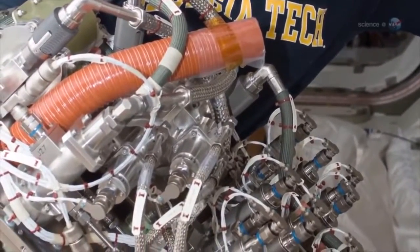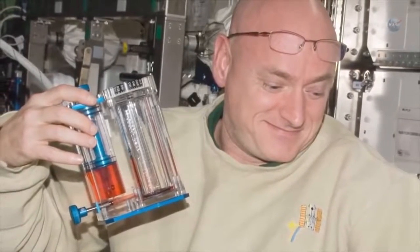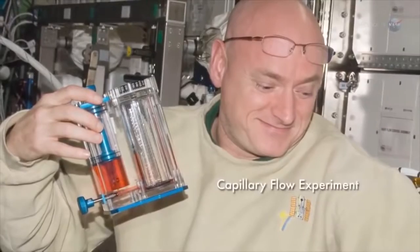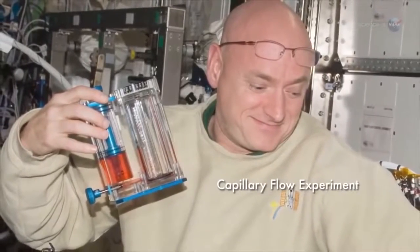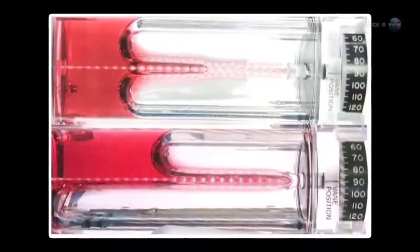"Our intuition is all wrong," laments Weisslogel. "When it comes to guessing what fluids will do in new systems, we're often in the dark." To develop a better understanding of fluids in microgravity, Weisslogel and colleagues are conducting the capillary flow experiment on board the International Space Station. For instance, one of the devices in their experiment suite looks at interior corners.